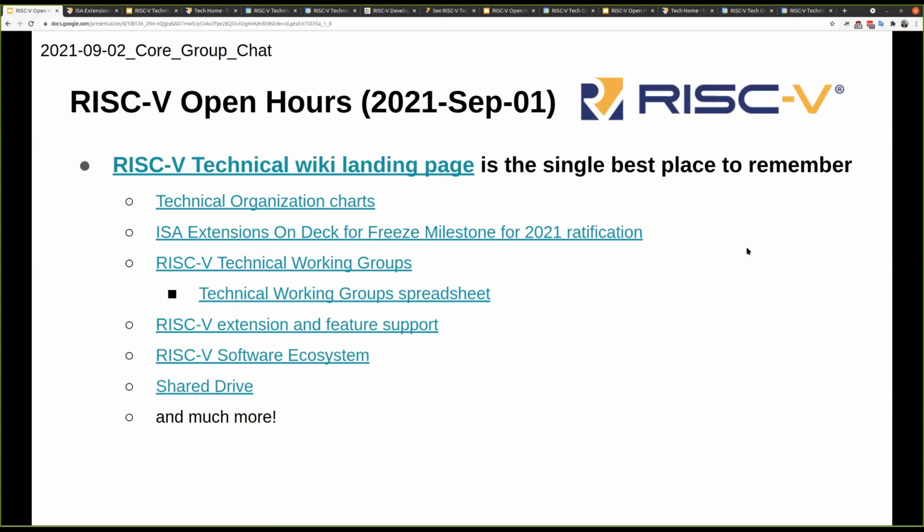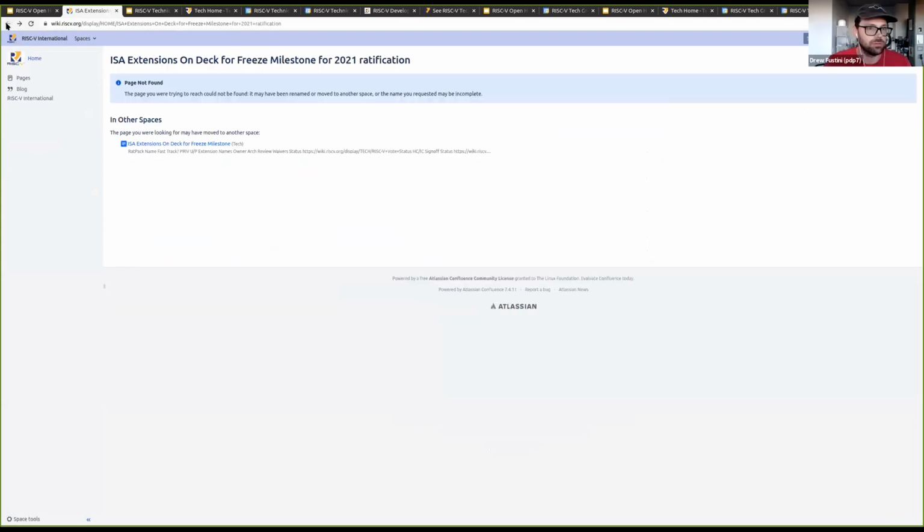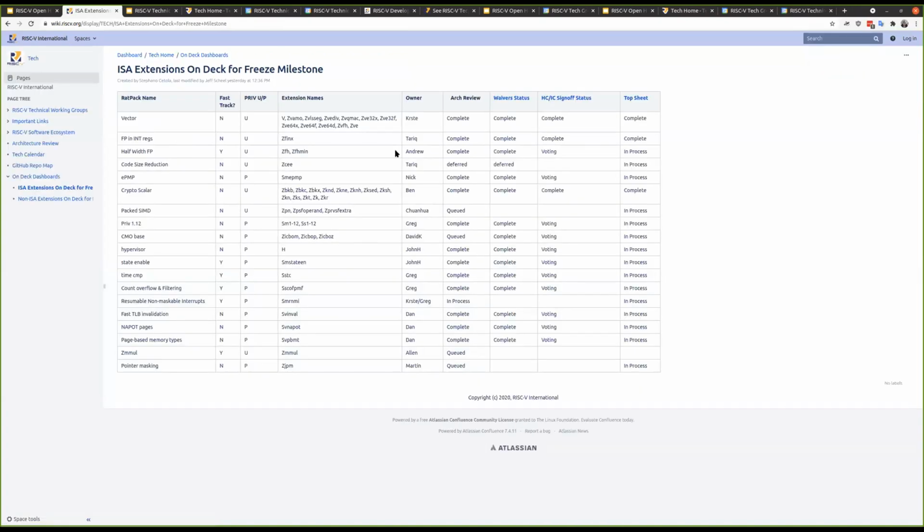Yeah, go ahead. Just go back to the status page, what you were showing. Back one? Yeah. Okay. So if you see, compared to previous open hours we had about 2 weeks back, the status of a lot of these extensions has changed. Voting is also complete, so they will go to public review any day. So we will have a lot of extensions in public review in the next 1 or 2 weeks. Awesome. Is this the same one we look at? Yeah. Okay. Great. Oh, awesome.